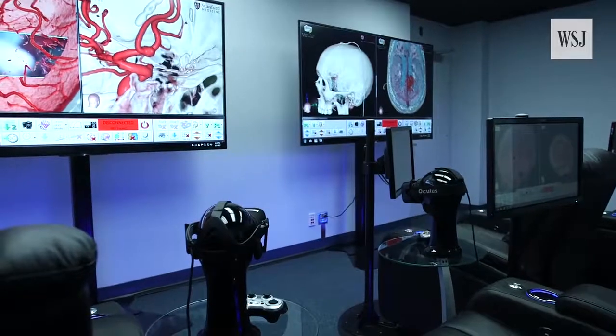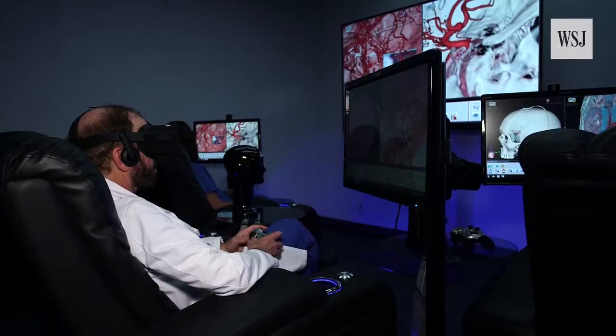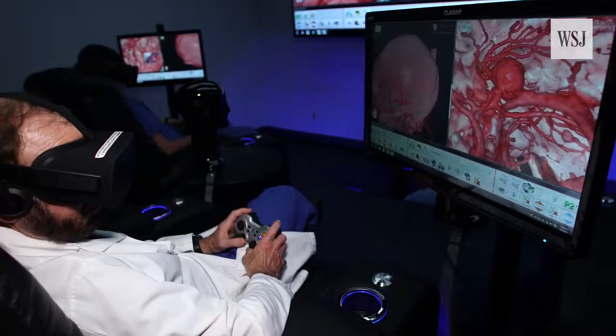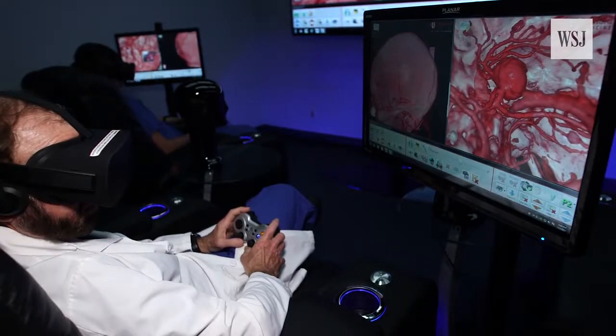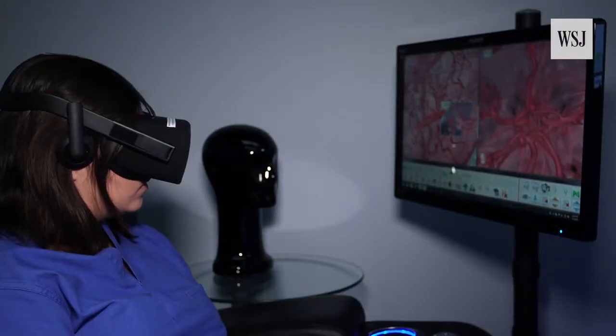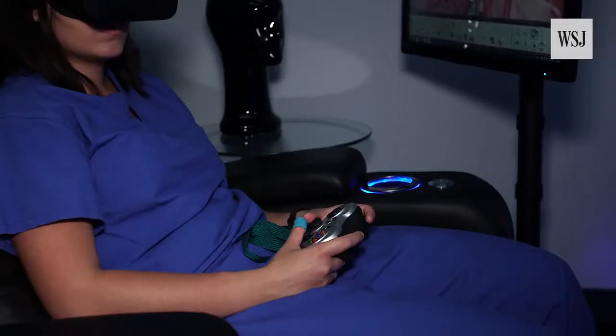We have an actual surgical theater which we built so we can run through a surgical case ahead of time. We can simulate it and actually practice the surgery so it's not a surprise to us. And we can train residents and fellows who are going to be the future surgeons.